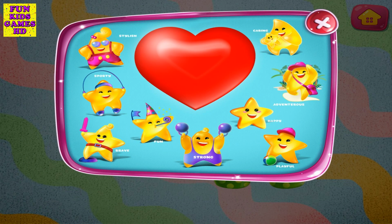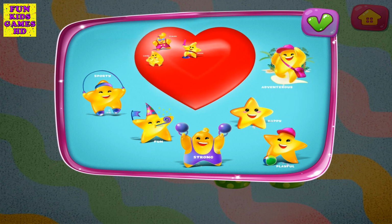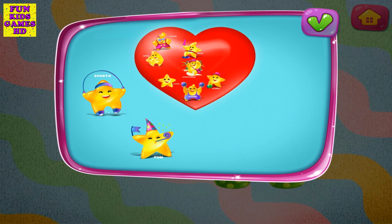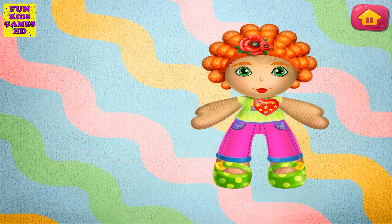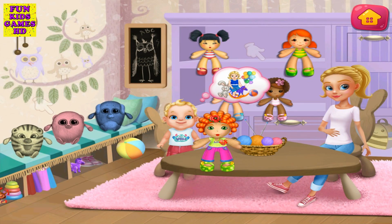Choose your doll's qualities. Stylish. Brave. Caring. Adventurous. Happy. Strong. Playful. Fun. Sporty. This doll is the coolest.